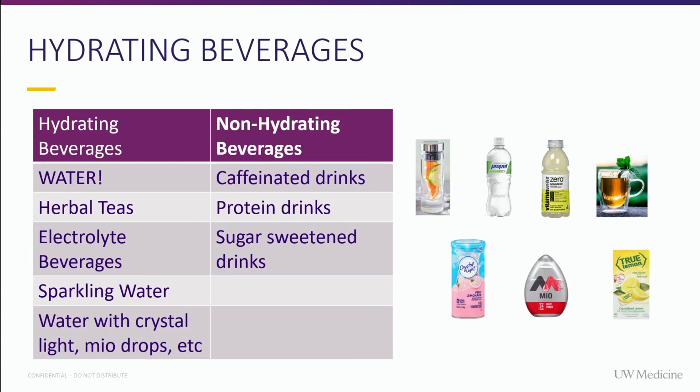What counts as hydrating beverages? So water, number one, but also herbal teas are going to count, electrolyte beverages. You can see over here like the Vitamin Water Zero or Propel. Sparkling water is going to count. You can even do things like Crystal Light, Mio Drops, True Lemon little powders. Any of those added to water, those are going to count as well as your hydrating fluids.